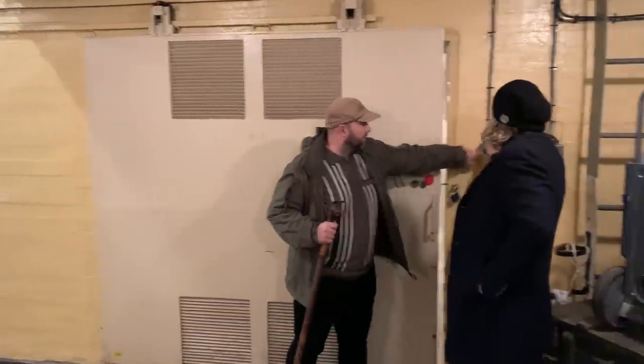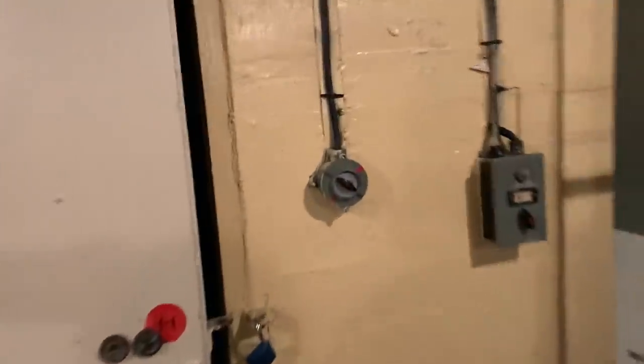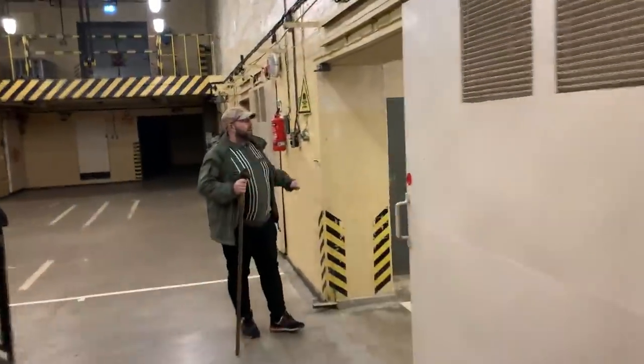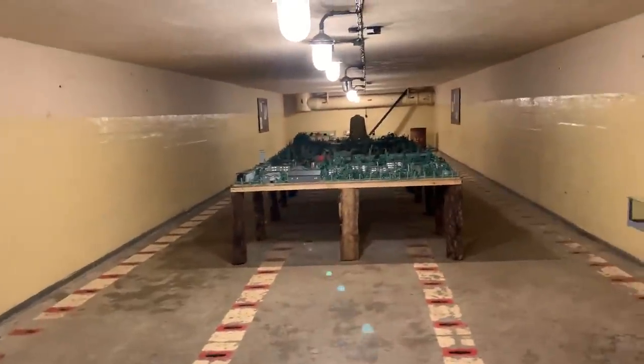Okay. Look what kind of Russian floor there. Yeah. I like the Russian light switch. Wow. It's all the original stuff. Of the plan, all this place.